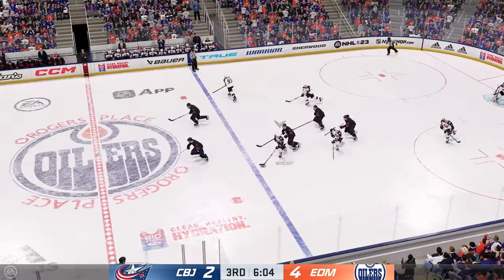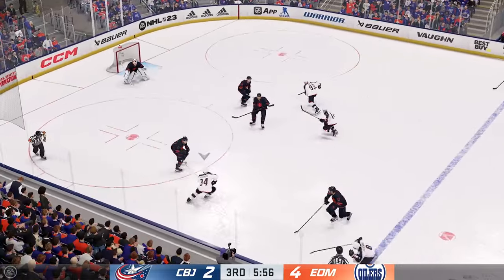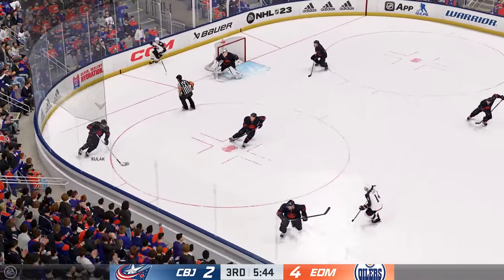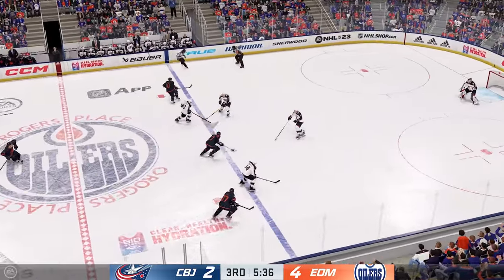Great read with the stick. Taken by Sillinger. On the attack along the boards. Here he is from the slot. The Oilers have it against the wall. Kulak swinging the puck through center ice.